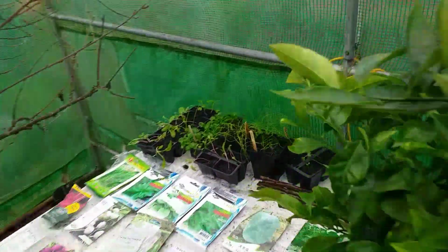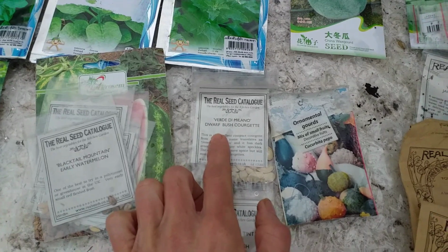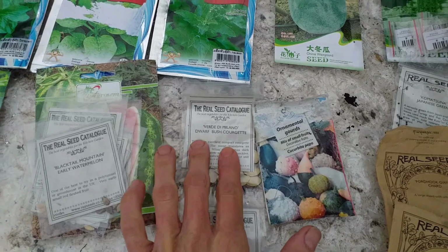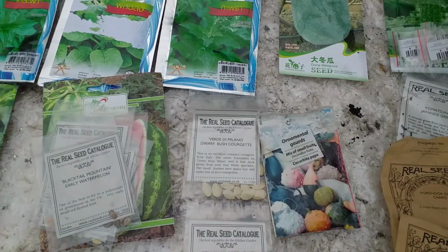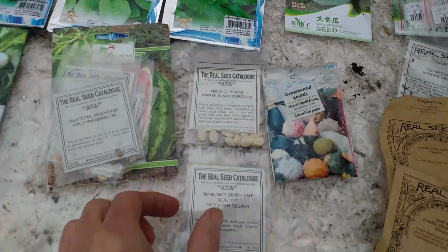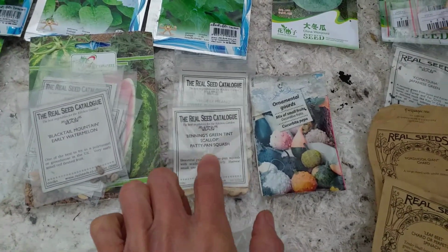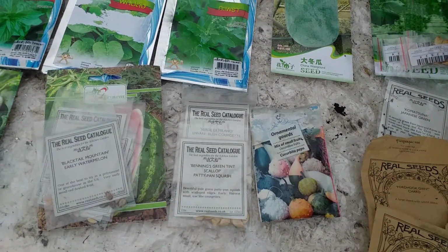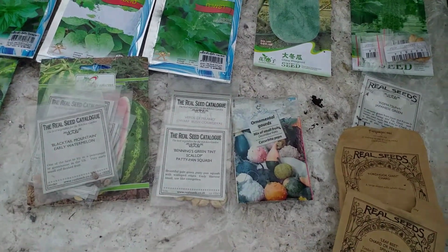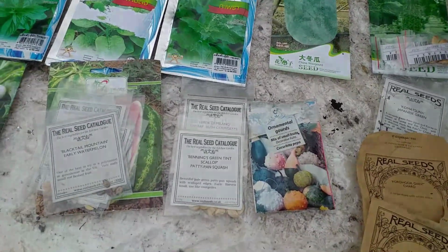So there is that. What else have we got? We've got Verde di Milano dwarf bush courgettes. Once again, I spoke about growing courgettes and marrows. They're more tolerant of unfavourable cooler weather than something like gourds or squashes. Then Benning's Green Tint scallop patty pan squash. You've seen them. I grew them last year. They look like really cool flying saucers, and the plants are very productive for the space that they take up. As long as you keep picking them when they're about that size, you can get some very tasty squashes off of that.